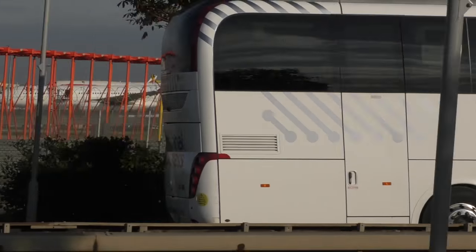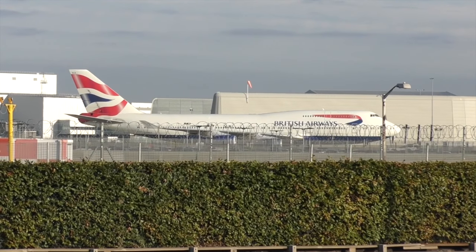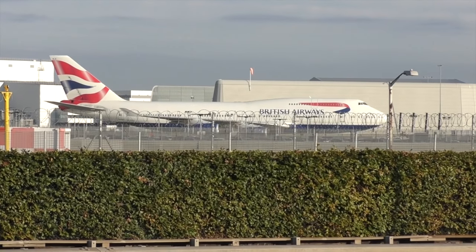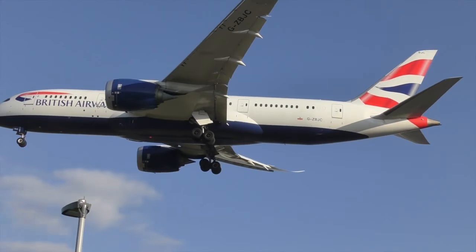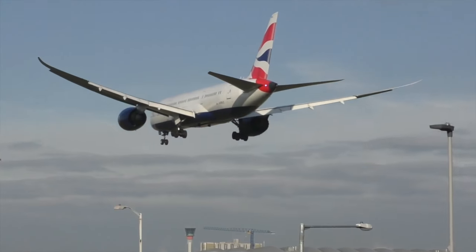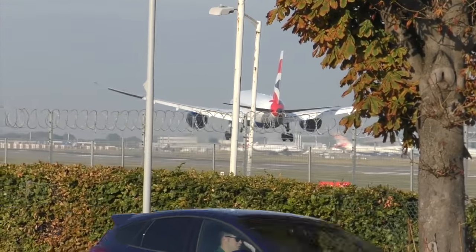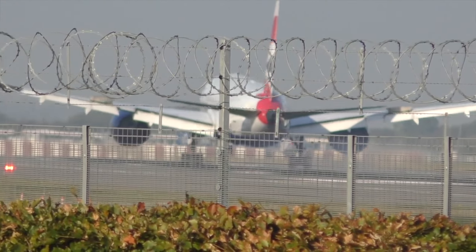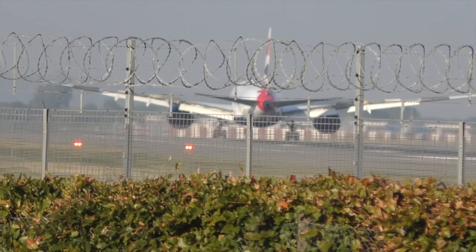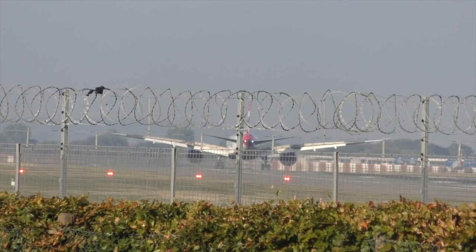Right, the Queen that's been sat in front of us for most of the show now is actually moving. Good, head back. Oh, we've got that nice Virgin arriving right behind it over the maintenance sheds. That aircraft gets better looking every day. That's a good, interesting question to put to everyone: do you have a preference between the A350 or the 787?